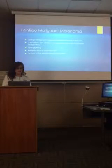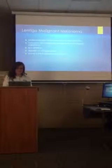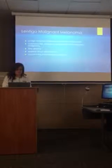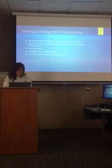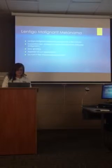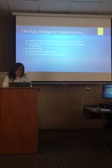Lentigo malignant melanoma appears as a flat macule. The coloration is tan. Changes in color and size indicate malignancy. It's slow growing, appears on the sun-exposed skin, and it occurs in the middle-aged population.